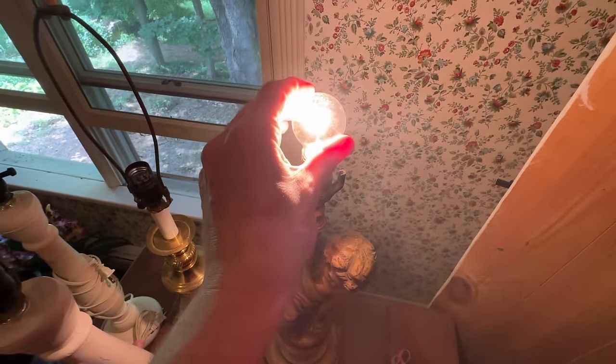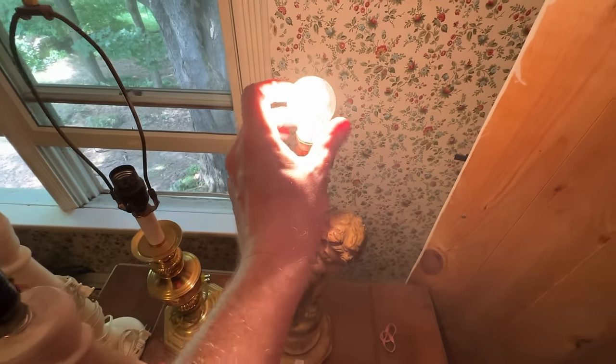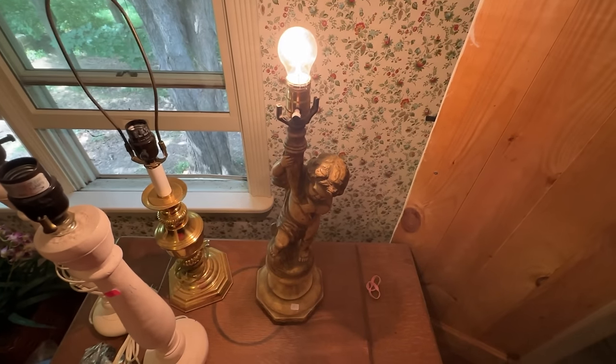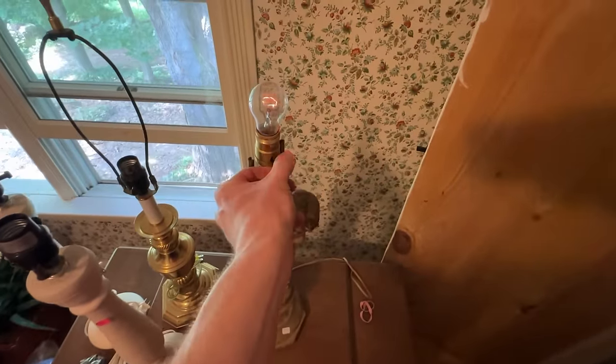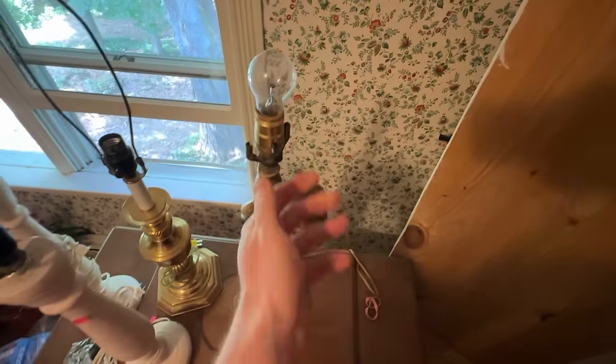Oh, that one just wasn't on tight enough. So that one's good. That makes me wonder. We'll try the other one again, because that one's working now. All right, good. Yeah, so we're trying the other one. Same thing's still happening, even when it's screwed on as tight as possible.